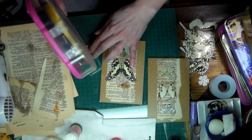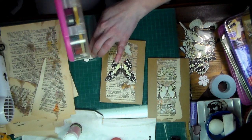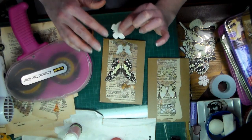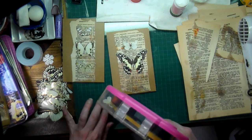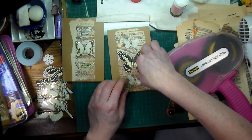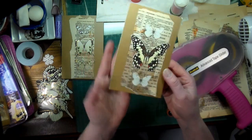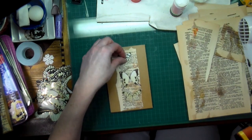So these could be, if I wasn't using brushes, I could have sent those by mail. If I had done that, then you wouldn't have the problem. Like if you put Mod Podge or Liquitex on it, it would protect it. And that. And then finally this one.